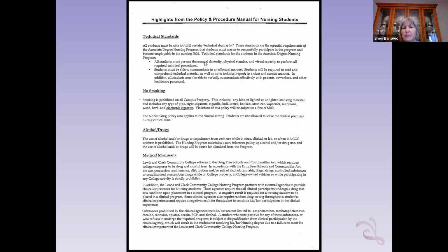Smoking is prohibited on campus properties, so campus and clinical sites. You cannot smoke on campus or clinical sites. So if you smoke now, it's probably a good time to quit. We already talked about alcohol and drugs. There's a zero tolerance policy on that. And we talked about medical marijuana. If you have any issues with that, then we need to talk about that. But if you test positive for any drugs, then you cannot go to clinical sites.